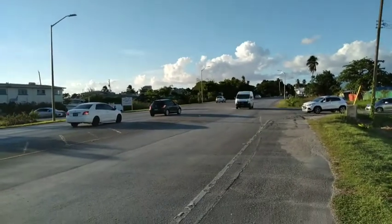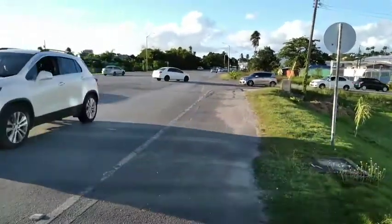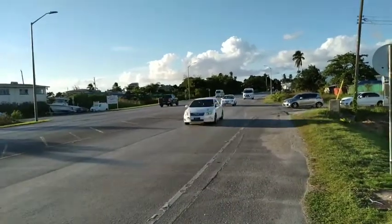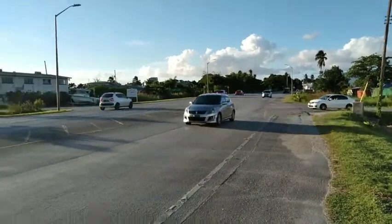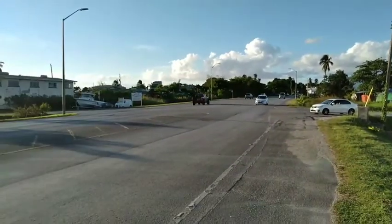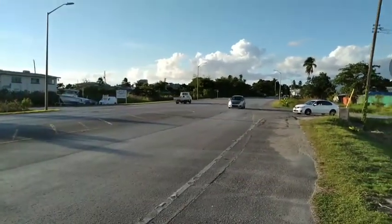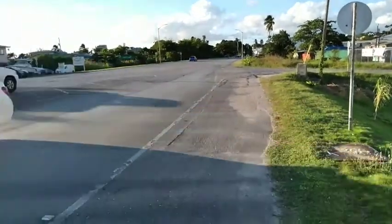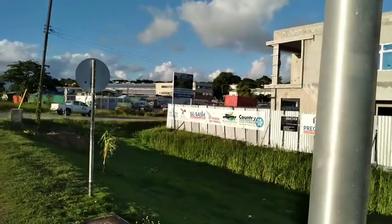This is the mighty Grynner Highway, which was formerly Spring Garden Highway. It was renamed the mighty Grynner Highway on Saturday, the 29th of June. It was named after one of our calypsonians, the mighty Grynner, who is from Barbados, and he's also from this area as well. Up in here you can see Marmalade Motors, G4S Security, and Gisline Freighting as well.